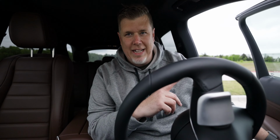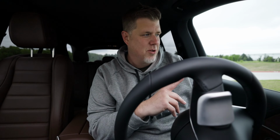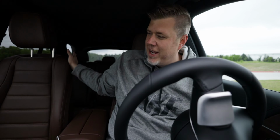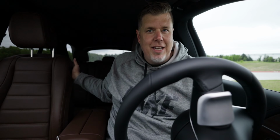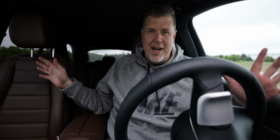And as we jump in, let's first take a quick look at this. If you don't close the door all the way, it closes it for you, which for the driver is one thing, for the rear passengers is quite another. Definitely saved me from yelling at the kids or going back and having to re-close the door after they didn't do it well. But that's not the exciting part for most people.